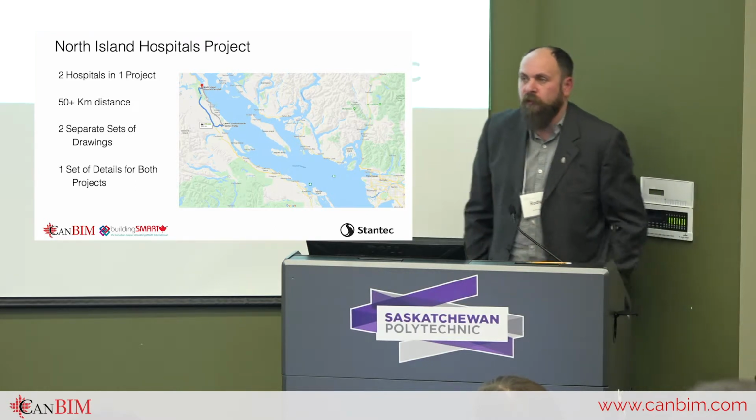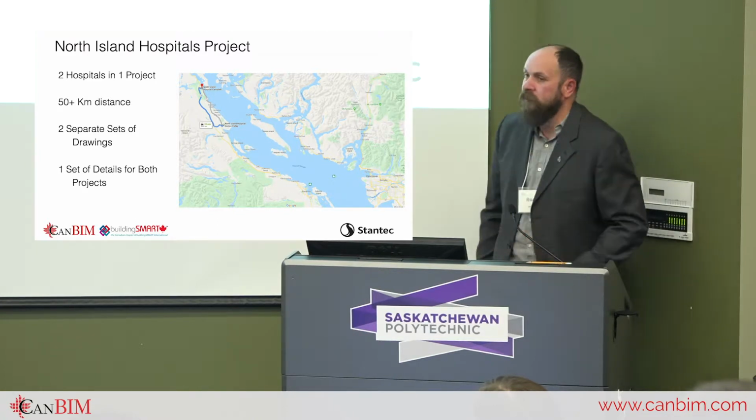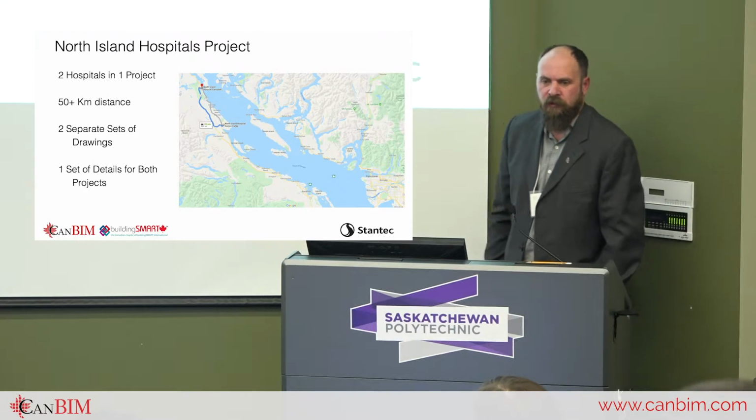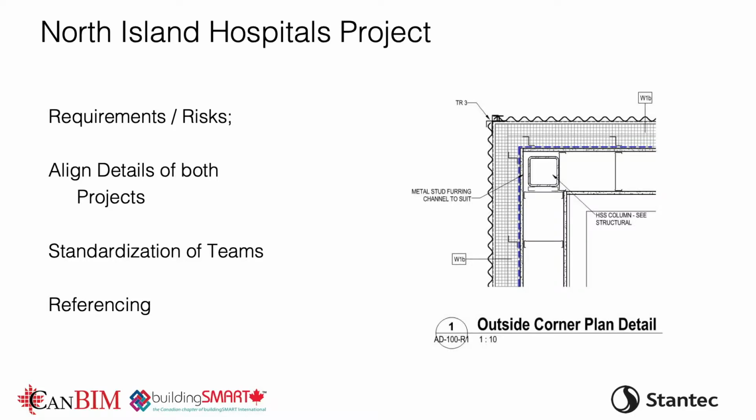So how do we do this? What are the requirements? What are the risks? As soon as this change comes up, that's the first thing we try to break down. What is this change going to cost? So we need to look at the requirement. We need to align the details on both projects. They need to be the same.